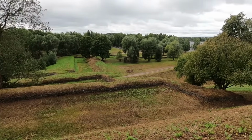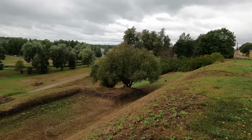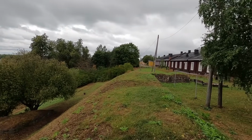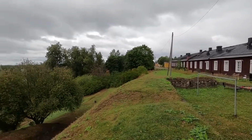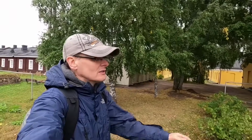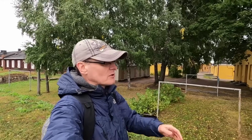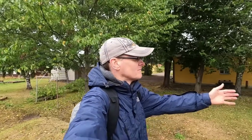I can see the fortifications ahead of me now, down below the wall that I'm standing on, and the lake there just in the distance. As I turn around, you can see along the fortifications old wooden houses, probably once military barracks, I would imagine. It was the Swedes, the Kingdom of Sweden, that began building this project in 1721, and the Russians continued it in 1741.